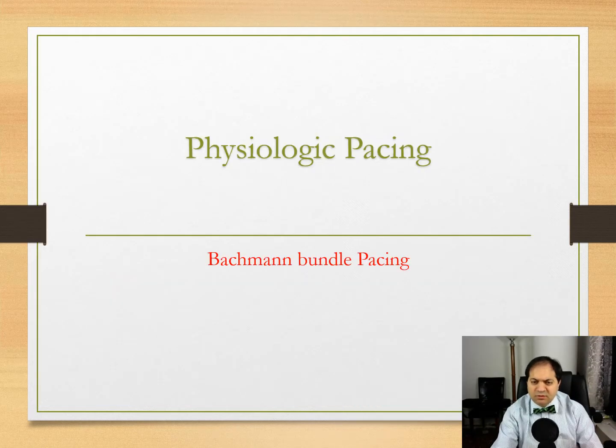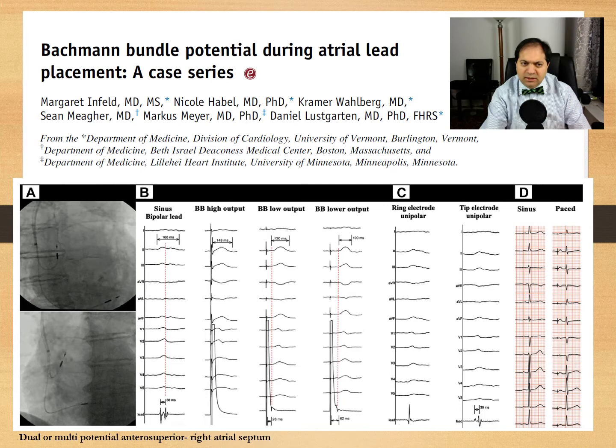Okay, now we get to the physiologic pacing. The paper of this month is about Bachmann bundle pacing, related to the atrial resynchronization rather than the ventricular resynchronization, and is about how to identify the Bachmann bundle potential during atrial lead placement. This is a case series published in Heart Rhythm in its March issue.